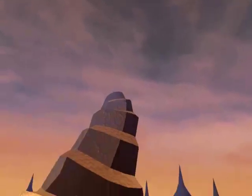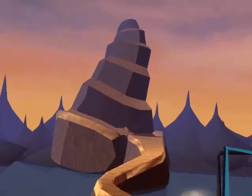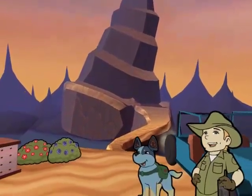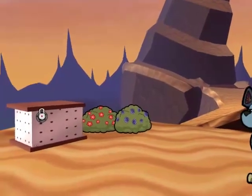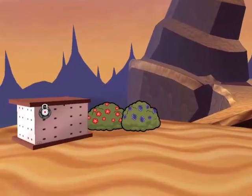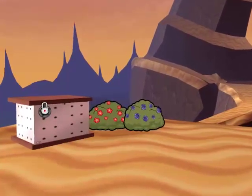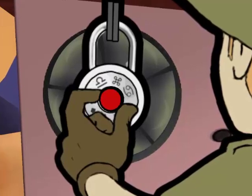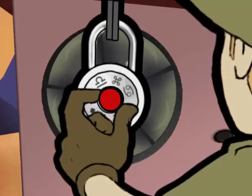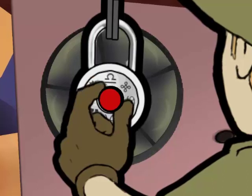We've made it to the base of Adventure Mountain. Emily must be somewhere around here. I can hear something scratching around in there. Surely that isn't Emily locked in that box. Emily, is that you? We'd better get it open to find out. Even if it's not Emily, it's illegal for anyone to lock up animals in the national park.